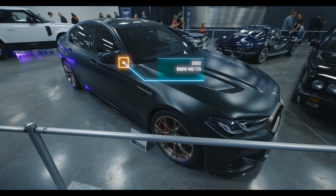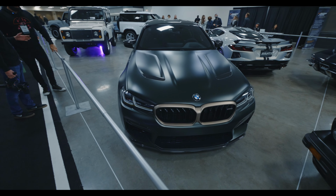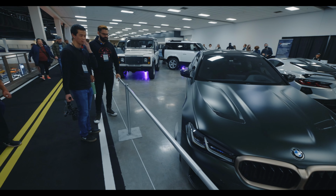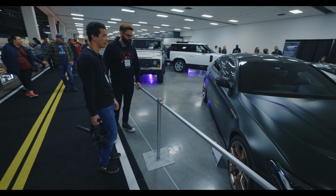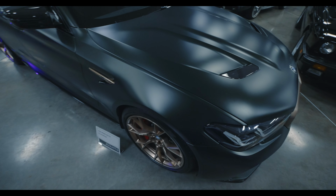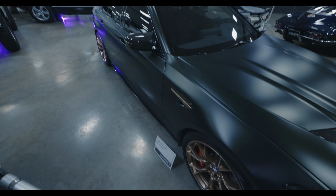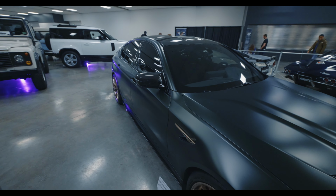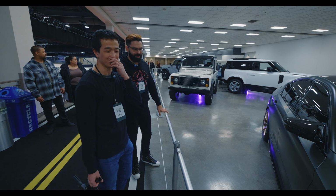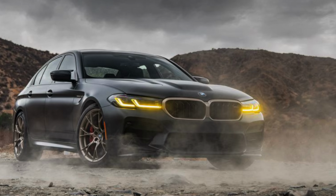All right, so this is the M5 CS, largely regarded as the best car in the world right now in terms of speed, power, comfort, practicality, all of that. CS is the highest trim level for the M5 right now. Heard nothing but good things about it. This is a factory color, and it's amazing to see this color in person instead of all the press images. I love not just the green, but the light gold wheels. Green and gold, a great combination. I wish the car was on, because my favorite thing about the car is actually the headlights. It has this beautiful yellow DRL thing going on, which is awesome.